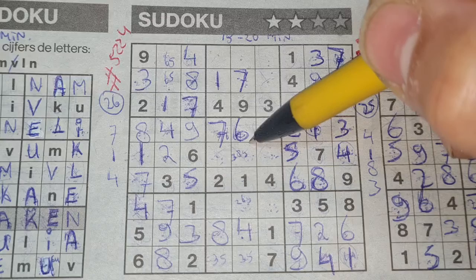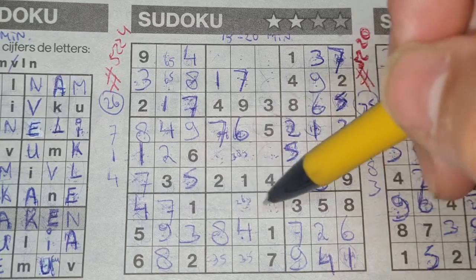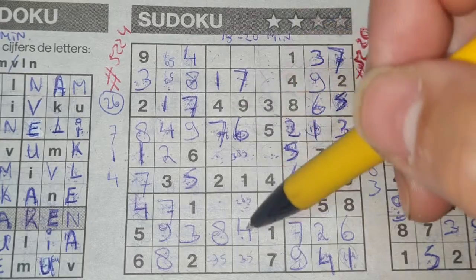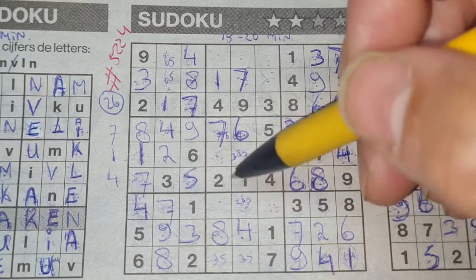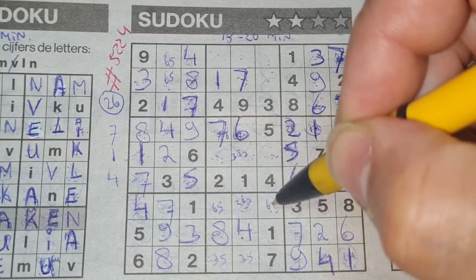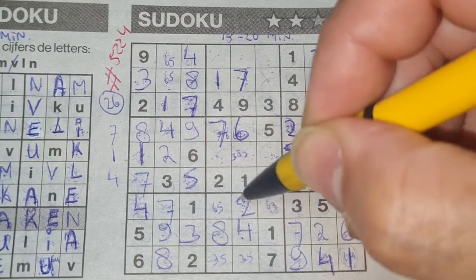Then we have a 6 here. 2, 6 and a 9. And look, we have a 6 and a 9 in the middle column. So no 6 and a 9 in this box. The 6 and a 9 goes in those 2 boxes. So 1 digit left. Should be the 2 then.